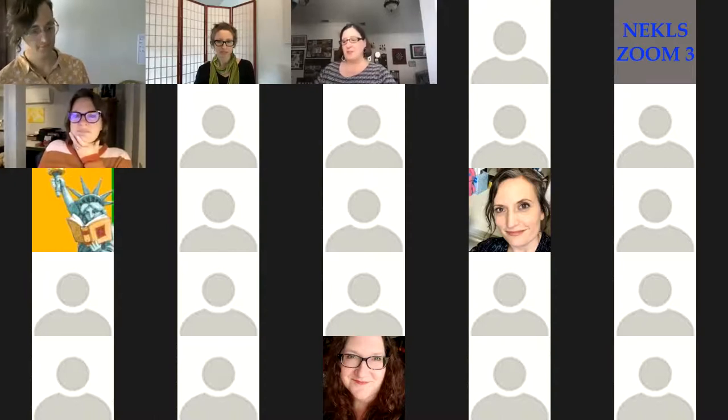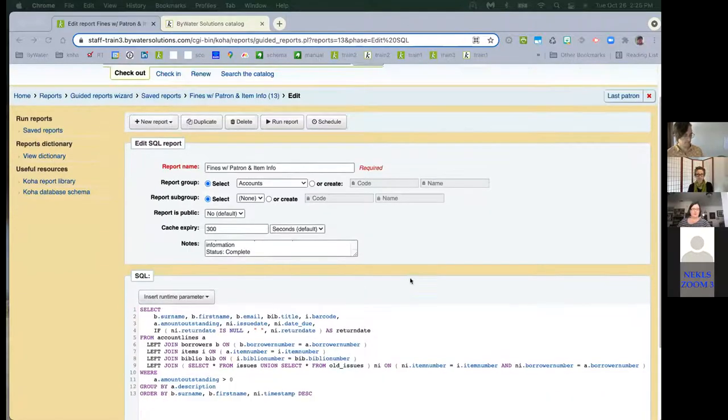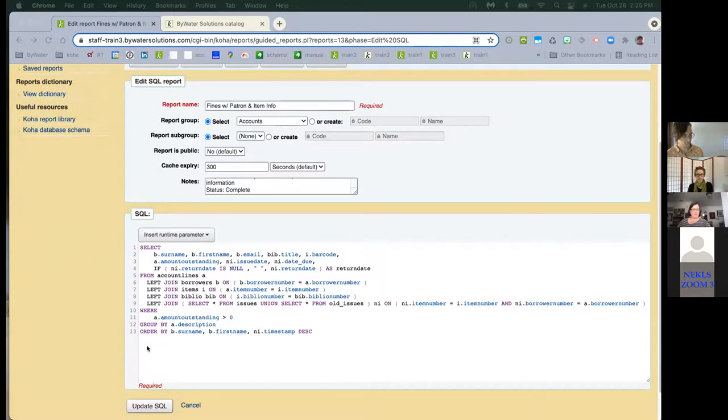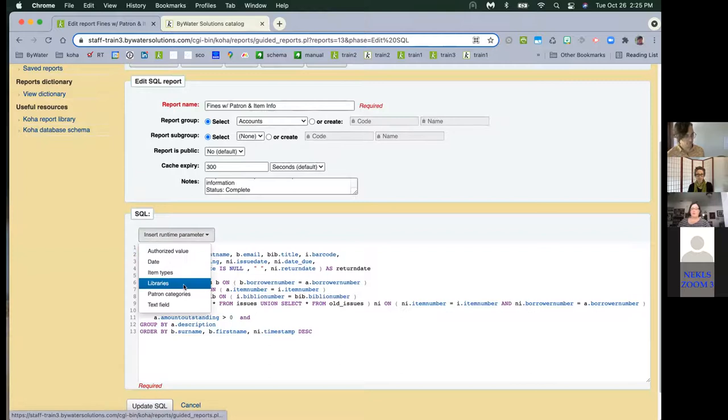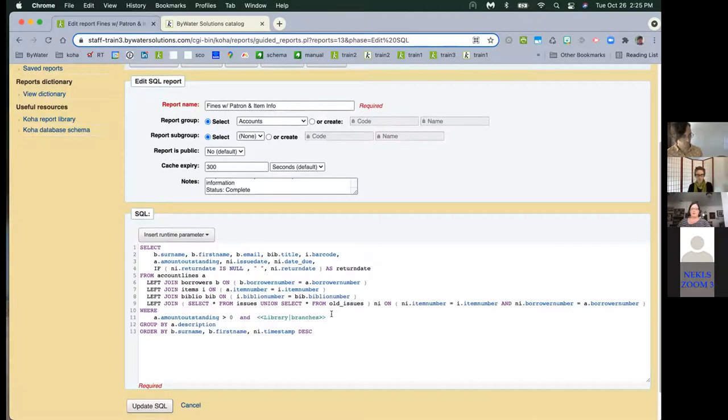So if those of you have not seen it yet, and I am notoriously bad at reports, so this is a huge help for me too. When you are in any sort of a report, you can see here the insert runtime parameter. So if I wanted to, I'm going to break this one, add something to the where statement, and I can say the library. So I can go ahead and use those branches, and it will insert that for you. So you've got those options. Really kind of cool. It saves definitely a couple of steps.